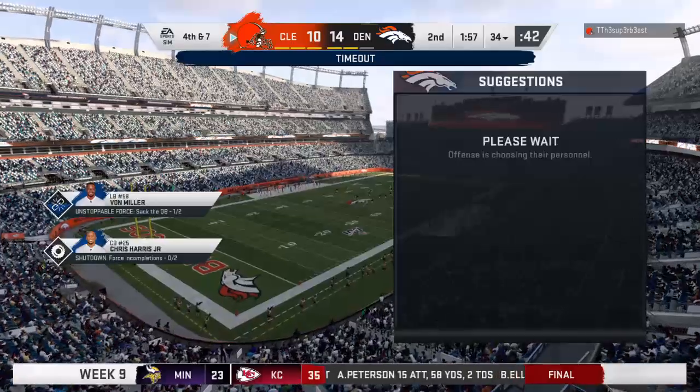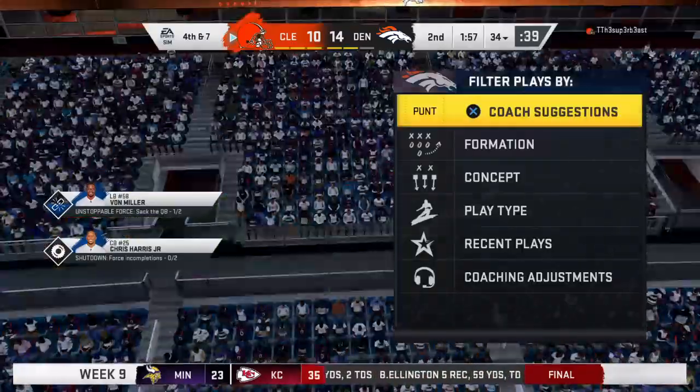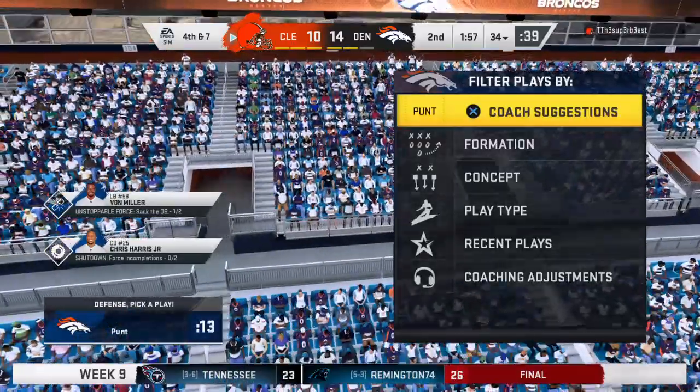Now the Broncos are going to call the first of their timeouts. So as they take it over, we step aside.